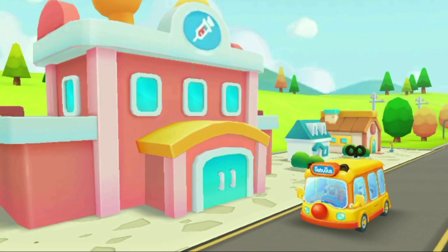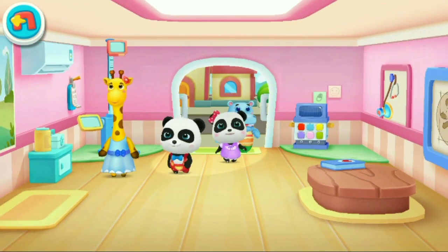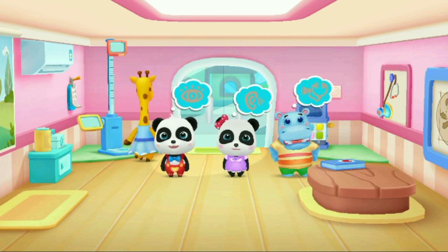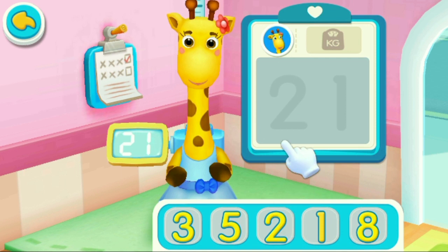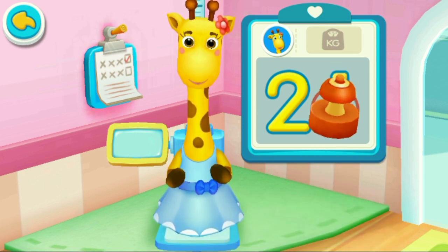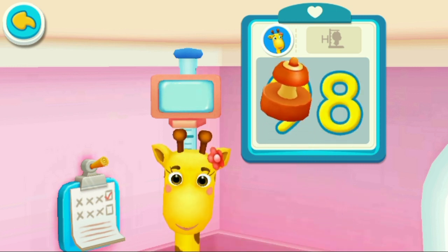We have arrived at the hospital. Let's get a regular checkup. Let's go get a health checkup. Measuring weight and height. Lulu's weight, 21 kilograms. Write the numbers on the board. Yes, you're right. Put the stamp on the number. Lulu's height, 98 centimeters. Write the numbers on the board. Yes, you're right. Put the stamp on the number.